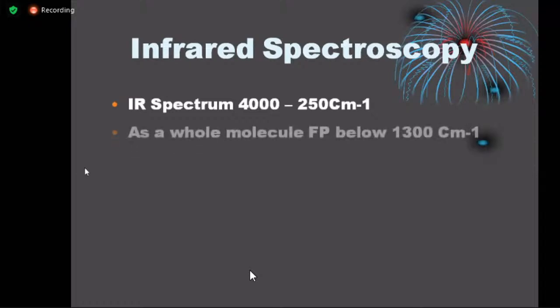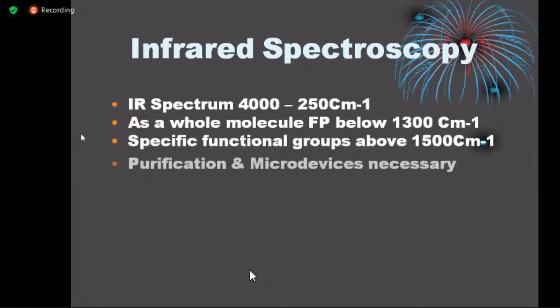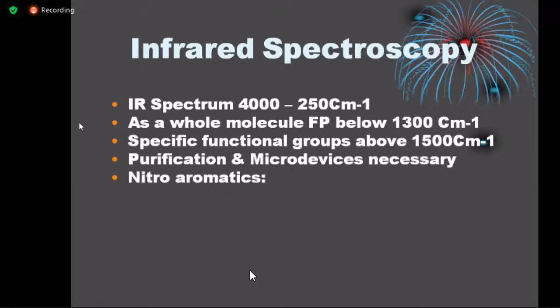IR spectroscopy is very useful as an identification tool, not for quantification, but it can be done quantification, but more it is used for the identification. IR spectrum between 4000 to 250 reciprocal centimeters is scanned as a whole; molecule fingerprint below 1300 reciprocal centimeters. Thus, specific functional groups above 1500 reciprocal centimeters are very useful. Purification and micro devices necessary.